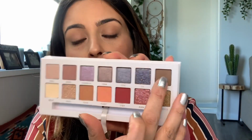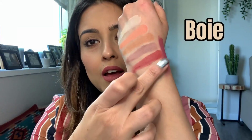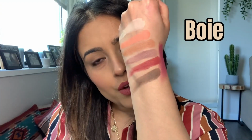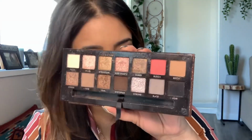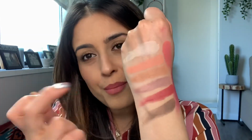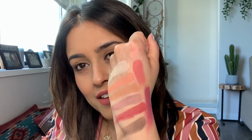Next, I'm going to take this brown shade, and this is called Boie, B-O-I-E, and it's this really dark gray, cool toned shade, and that's how it looks. I don't know if I have anything comparable with this shade. I might. Let me see. So I want to compare that peach shade with the Bloom shade from the Sultry palette. This Bloom shade, and definitely it's much richer. This one's just very Barbie peach. I'm loving it. It's so pretty.